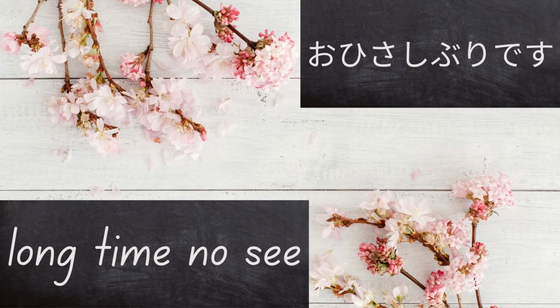お久しぶりです。We can use this to greet someone we haven't seen for a while, like 2 or 3 weeks. This can also mean, it's been a while. Usually, we follow up this term by asking how they're doing. So we often use the phrase, Ohisashiburi Desu, Ogenki Desuka? Means, it's been a while, how are you?